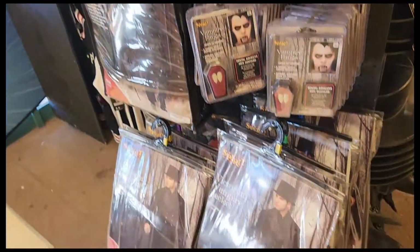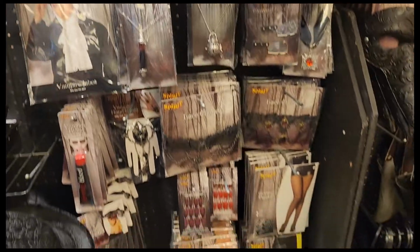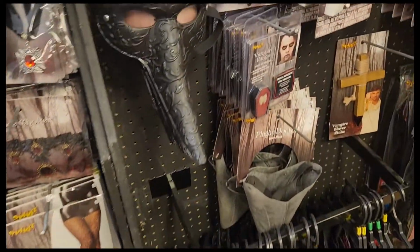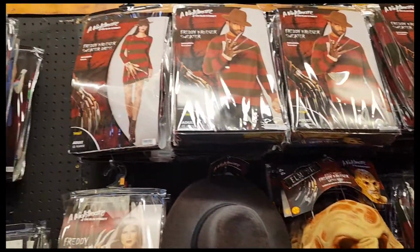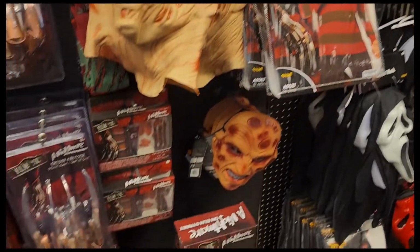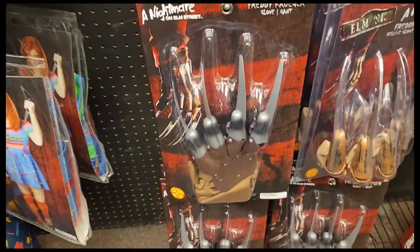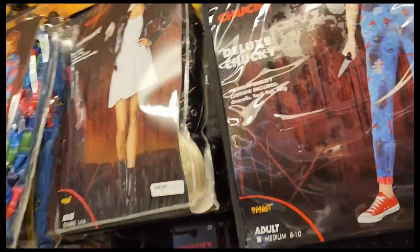And then they had a vampire section with the fake vampire teeth, some goblets. They had some necklaces, just all kinds of cute little vampire-esque things. Some skeleton costumes over here. Freddy Krueger, Nightmare on Elm Street section. Got your Chucky and Tiffany section.